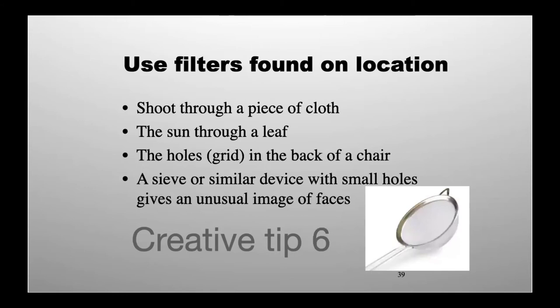Another technique I like to use is using filters that you find on location. You find an old leaf, a desiccated leaf, and shoot images like this, shoot the sun through a leaf. Film something through a piece of linen cloth. Use the grid, the holes on the back of a chair.